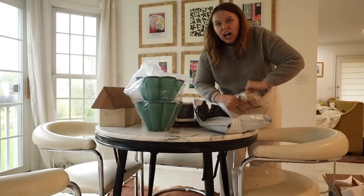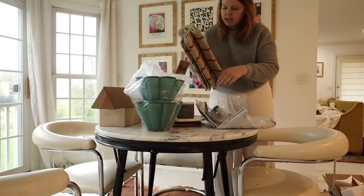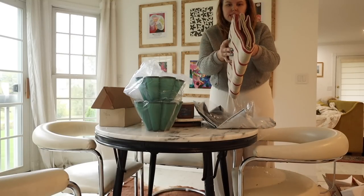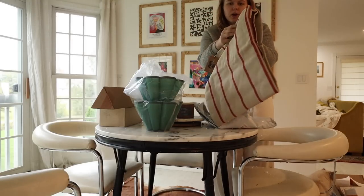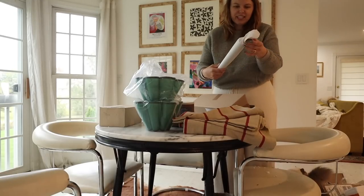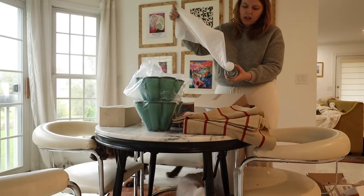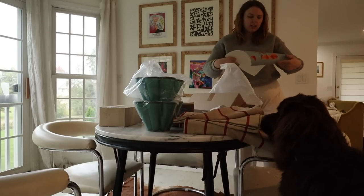Tablecloth for the fall season because I just really liked this. It's this white and red stripe, kind of like burlap material. Let's see the print though. Let's see what it looks like. Ooh, beautiful. Loves it.